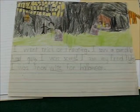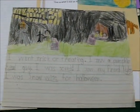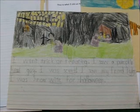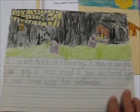Although we don't teach Halloween, a lot of kids do celebrate it. So after special events like that, I want the kids to document it. I talk to them about if you don't celebrate Halloween, just write about what you did that day. So she actually did go trick-or-treating, and she wrote about that.